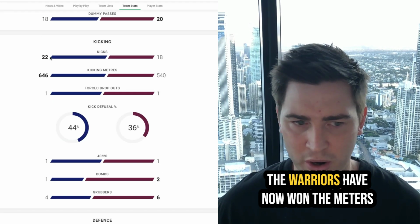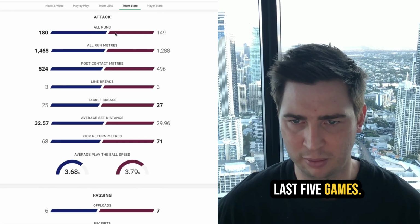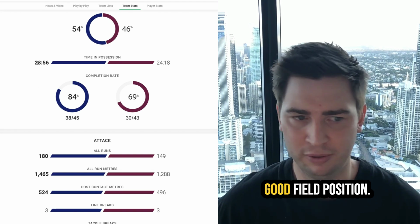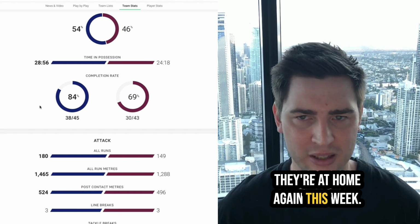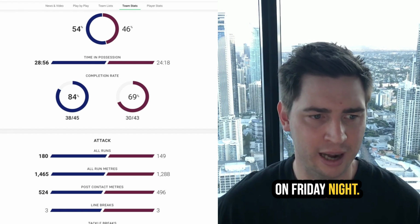The Warriors were missing conversions, which has become a little bit of an issue for them so far this season. And the Warriors have now won the meters game battle for the 4th time in their last 5 games. Definitely a strong forward pack that is giving their halves and backs good field position. They're at home again this week. The game will be in Christchurch, and they'll be playing the Knights on Friday night.